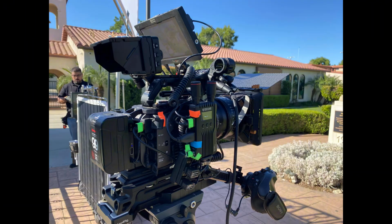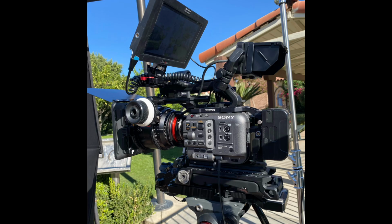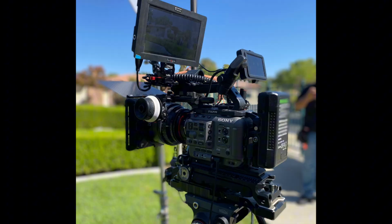So the wheel upgrade was a success, and we'll detail that in another video. Here's some beauty shots of the FX6 because why not?